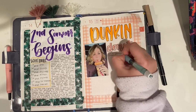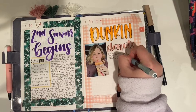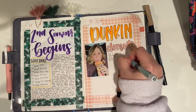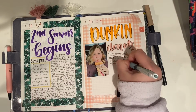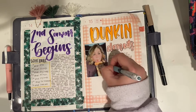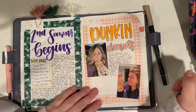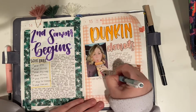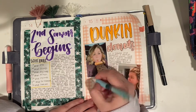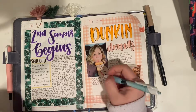So just a typical type of journaling page for me. I did the washi tape surrounding it just for the border. Love doing that. And then I lettered Dunkin' Donuts with my Tombow dual brush pens. Love those as well. And then I'm just putting in a little journal entry about how much I've been getting Dunkin' Donuts and how much I love it, and just that it's a little piece of my day that brings me a little bit of joy.